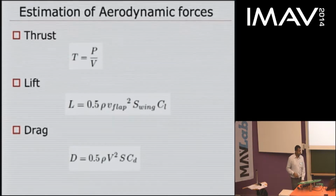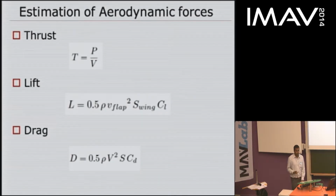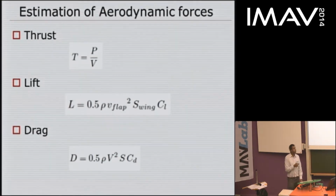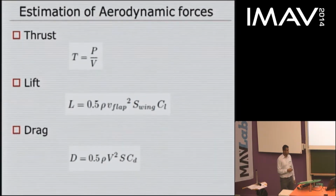And for estimation of aerodynamic forces, we are not experts in computational fluid dynamics or aerodynamics, so we have decided to adopt more pragmatic ways of estimating the thrust and lift. Thrust is simply power divided by the velocity. The straight line velocity we can easily measure using external sensors, and the power we can also measure.